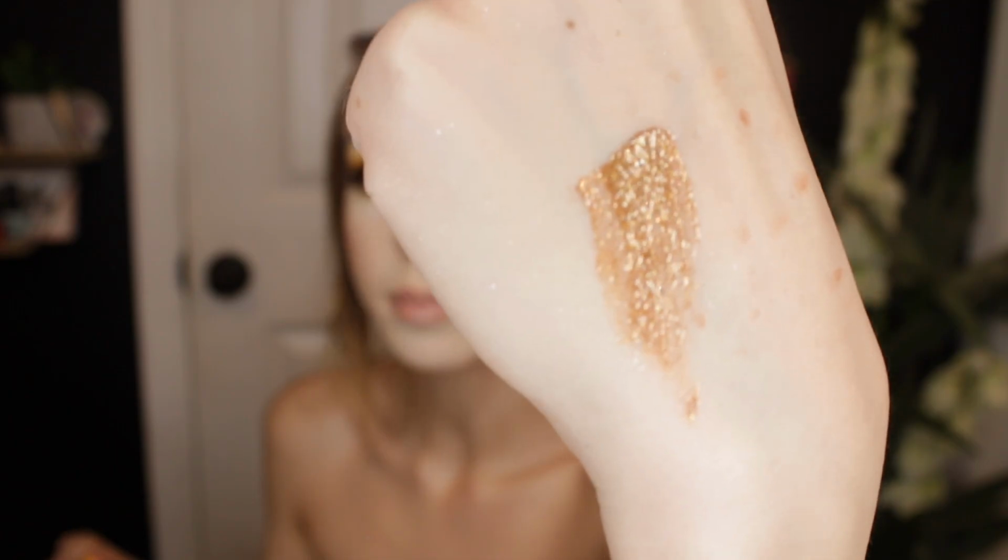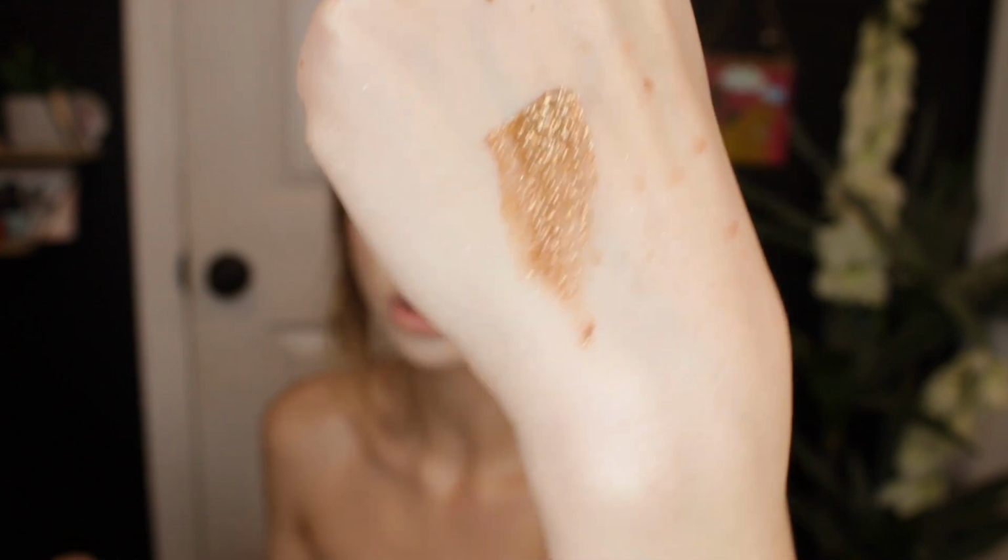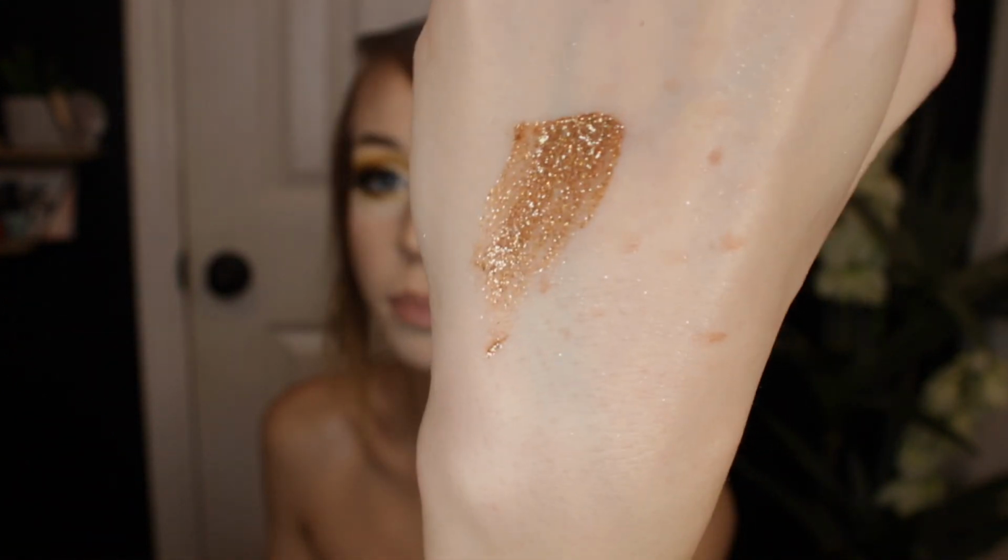I ordered 3 new colors of these, so I'll be using those whenever they get here. I would highly recommend these Diamond Shard Glitter Shadows. If you're interested in getting into glitter shadow, they're very easy to work with. I mean, look at that. It is just solid glitter beauty.